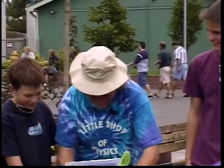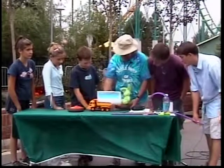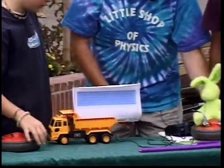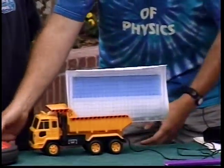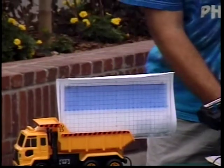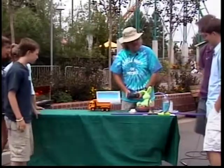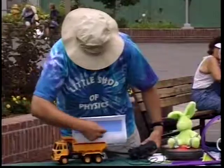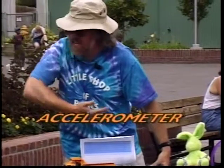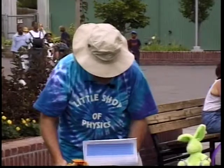Now let's take a look at this little vehicle here, which has a little blue fluid at the top. If you come around the front of the table, you can take a look at the fluid. I'm going to let this run forward. What's inside here is what I call an accelerometer. It measures acceleration. If the fluid tips, that tells me there's an acceleration. If it's sitting flat, there's not.